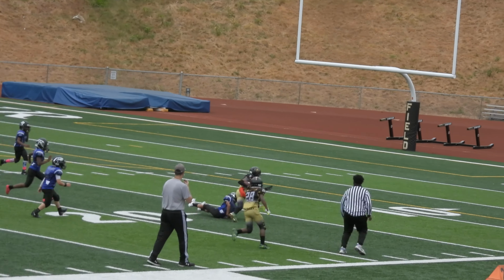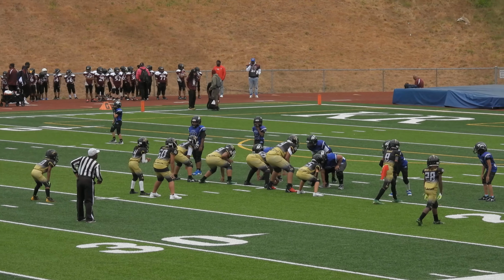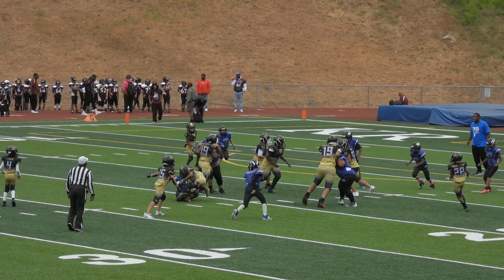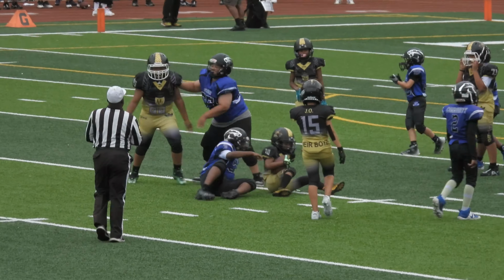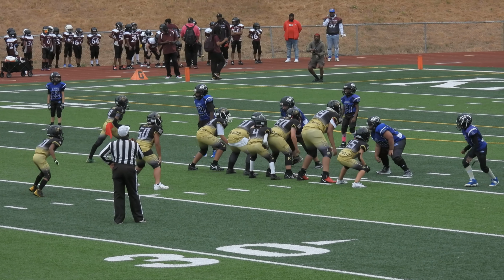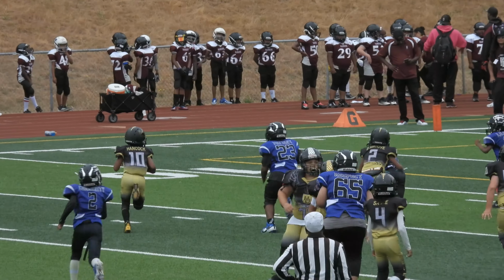253 Spartans. Ooh. Almost stayed up on his feet. Here on the south end of the field, 253 Heir. Oh, tackled for the loss. Up goes to number zero. He's in for the touchdown. Go. 253 Spartans.